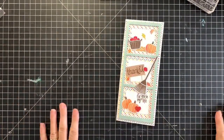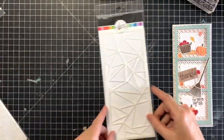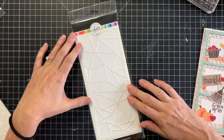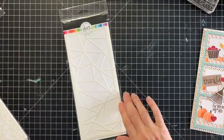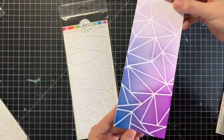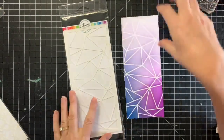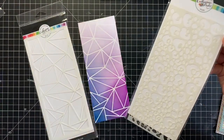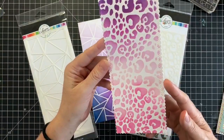But I wanted to show you the essential. Oh, hold on. Hold up. Oh, this just got into the office like 2 days ago. You guys, I didn't even have one for myself. So there's some ink blending with the faceted stencil. This was created to cover a slimline card. So there's that one. This is now in the shop. And then we also have the leopard stencil, and I'm going to use that today. So here it is stenciled on a card.